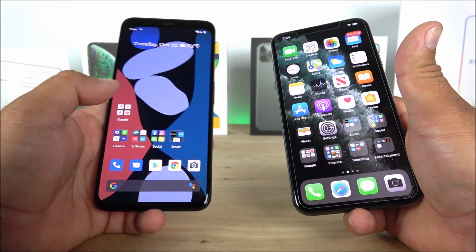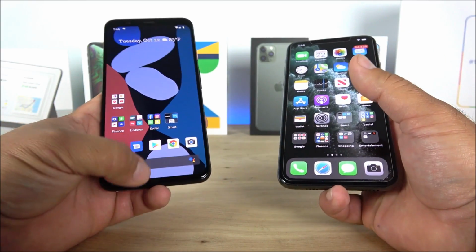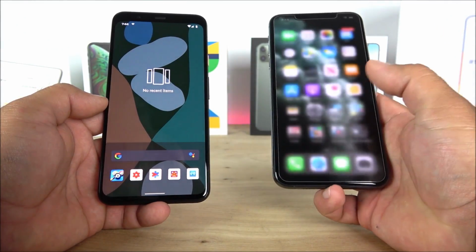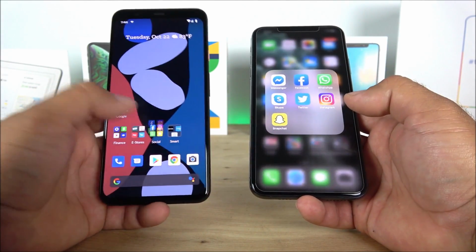Alright, so now that we got the face recognition out of the way, it is time to do some app speed comparison between the Pixel 4 XL and the iPhone 11 Pro Max. So first, I want to show you guys that I don't have anything in the background open, as you can tell, and on the iPhone as well. So let's go ahead and get started here with some social media applications.